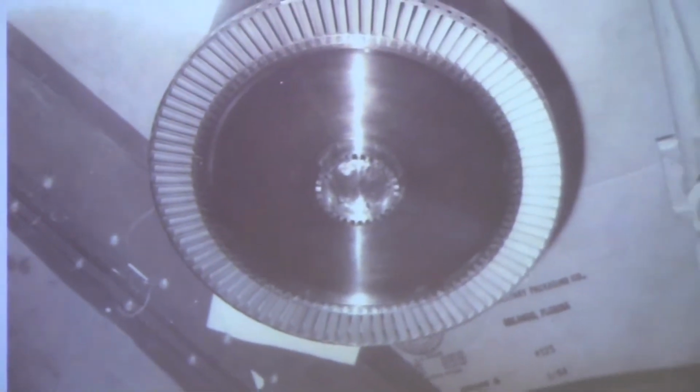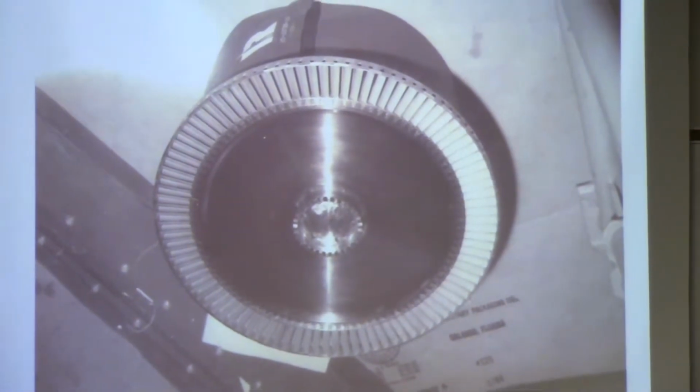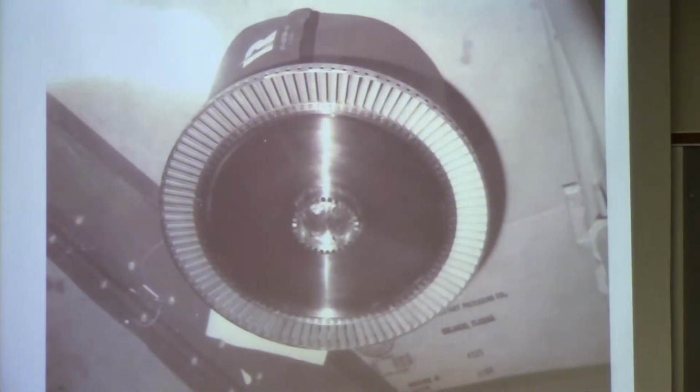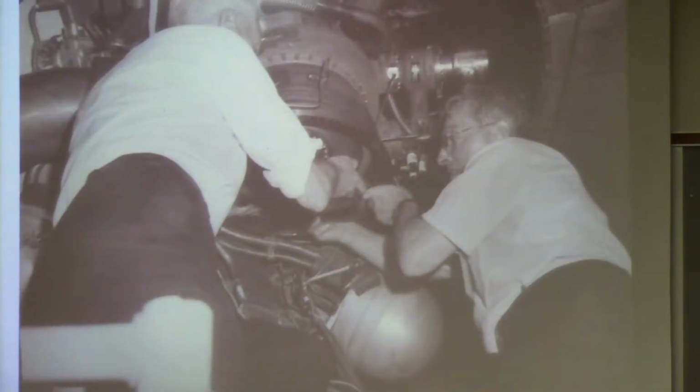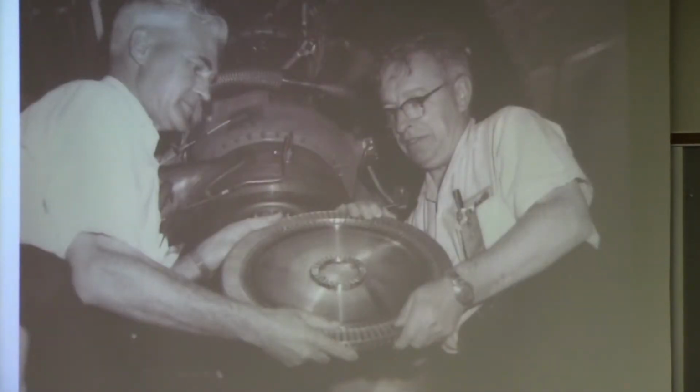Sometimes we had to replace items on the engine. In this case, I'm going to show you some pictures of the LOX liquid oxygen turbo pump. It had a turbine in it that spun with hot gases, and this kept the turbine pumped up and pressurized the liquid oxygen that went into the engine at 2,000 psi, pounds per square inch. And this was the turbine that did it. You can see people pulling the turbine out. That's what it looks like.